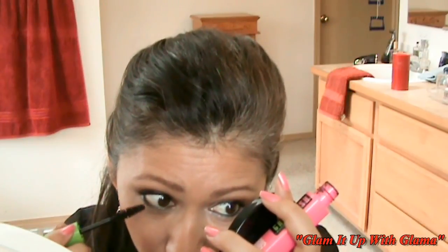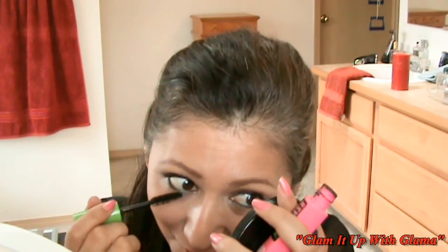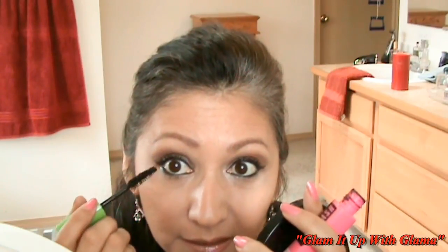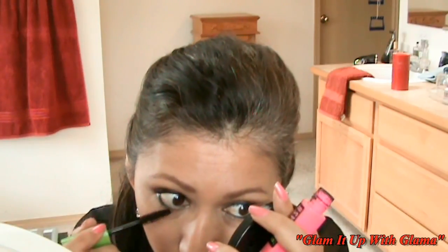And then when I even do use it, I don't even use too much. Because I don't like how, I don't know why, it makes me look like I'm a spider. You know, I got eyelashes on the top, eyelashes on the bottom. It looks like I'm a spider or something. Like this is the spider's body. This is one side of the legs. This is the other side of the legs. And I don't know. I'm weird, I know.